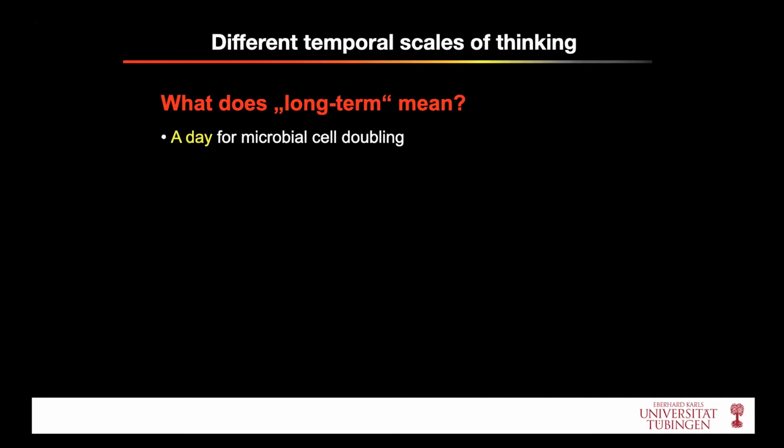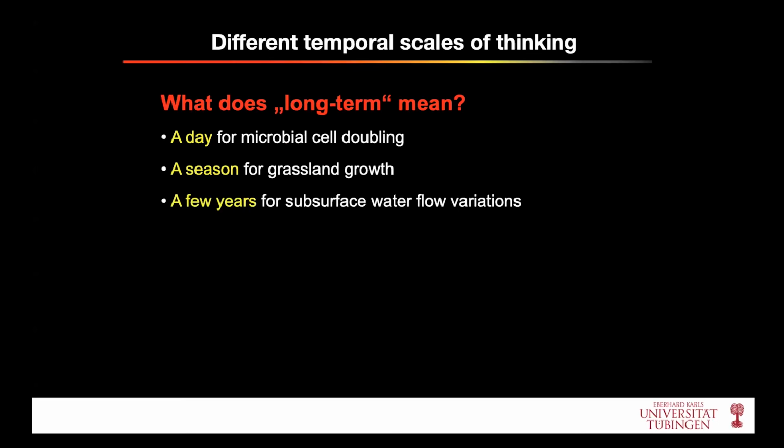For example, to a microbiologist, what is long-term? Well, it might be a day. I mean, this is the time period over which you could get microbial cell doubling in a particular area. To an ecologist, it could be a season. That's the amount of time it takes for grassland growth to occur. It could also be a few years if you're interested in variations in subsurface or surface water flow.